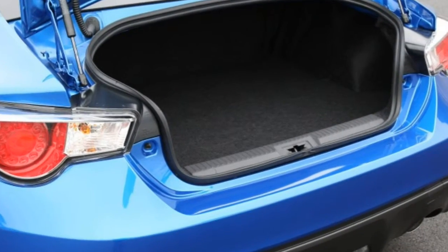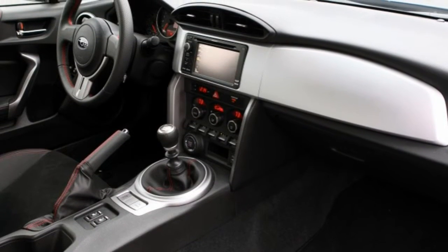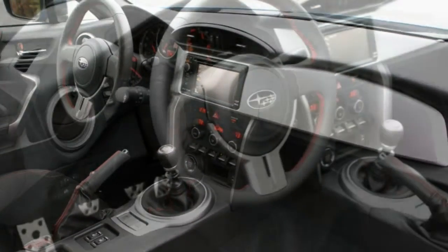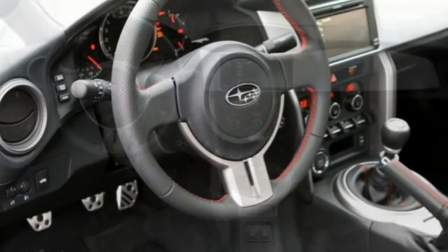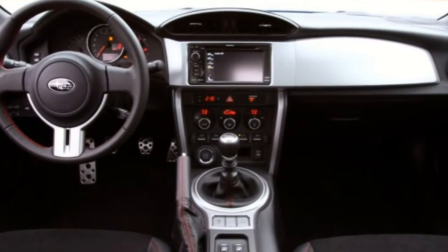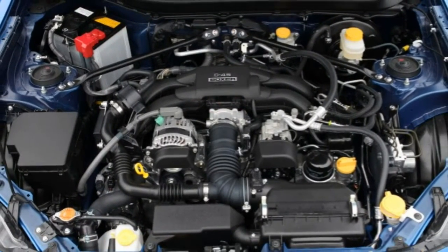2015 Subaru BRZ RA. What's new for 2015? For 2015, the Subaru BRZ gets a retuned suspension as well as new exhaust tips, a standard shark fin antenna and updated interior trim. This year also sees the debut of the limited edition Series Blue version.